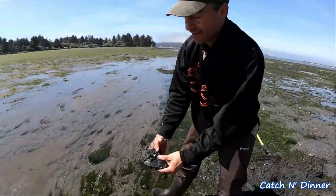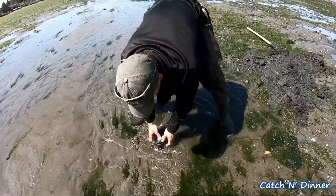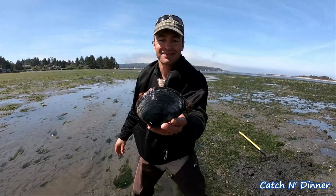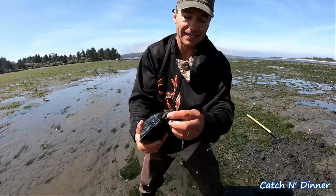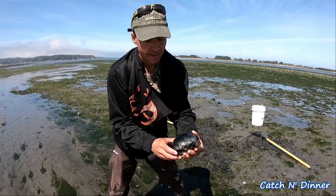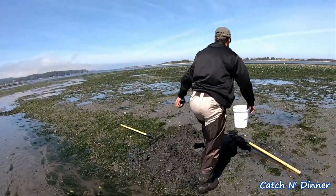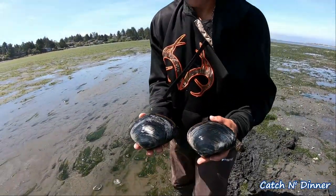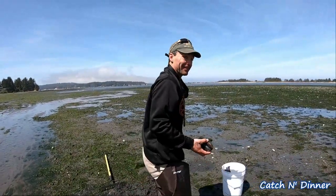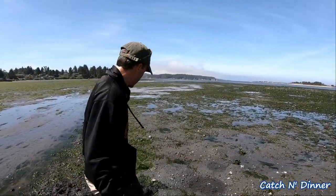That's what we're after. That's a big one. Yeah, that's more like it. Wowzers. Another beauty. You can see the head right here. And yeah, sucks it back in. That's a beauty. Nice. The second one. And it's a workout. Nothing like the cockles with the rake and them on top. This you actually have to dig.